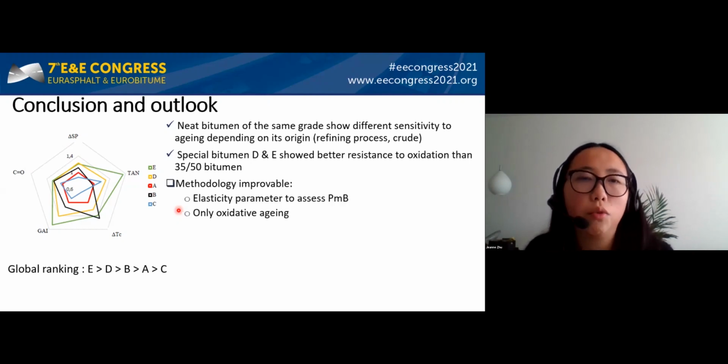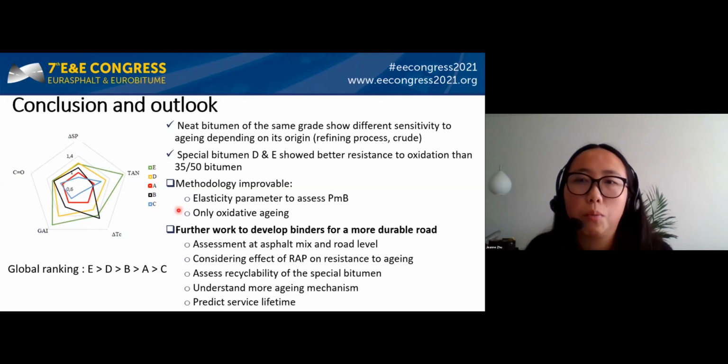Of course, our methodology is still improvable. For example, if we want to assess the polymer modified binders, we need to add some elasticity parameters. And here we have only considered oxidative aging. And further work is still needed to develop binders for a more durable road. As said at the beginning, when studying aging topic, we need to also evaluate at asphalt mix and road level. We need also to consider the effect of RAP on resistance to aging. We need to assess the recyclability of special bitumen, as if they are on the pavement, they will be also reclaimed and recycled. And we need to understand more aging mechanism. And last but not least, we need to work on the prediction of service lifetime.